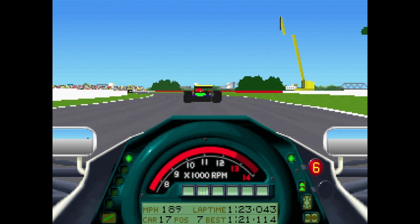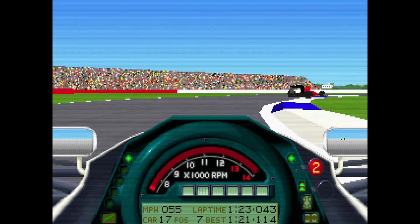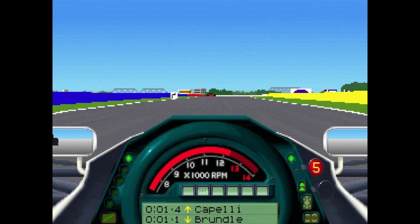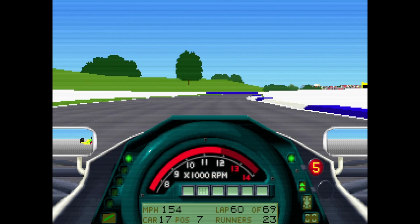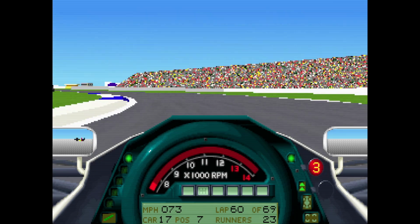And we're going to shimmy past this Venturi. Nice and easily. No dramas. Just hunt down Capelli now for 6th. Is that Venturi going to come around my outside? No, he's giving me a nibble. Oh, he's not giving me the line into the chicane, so I'm all over the... constant stress and strife in this race. But we live to fight another day.